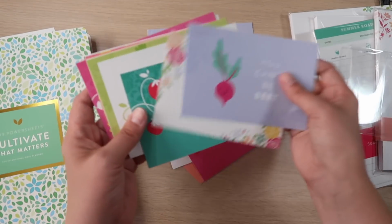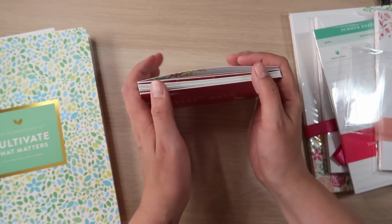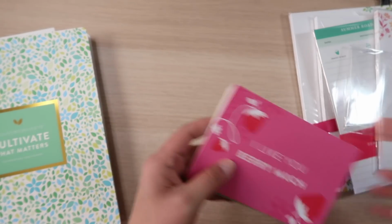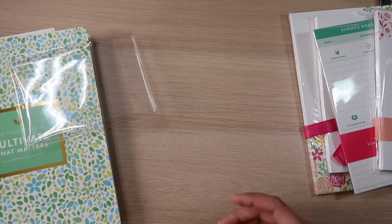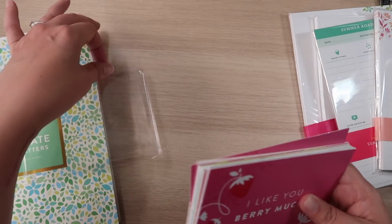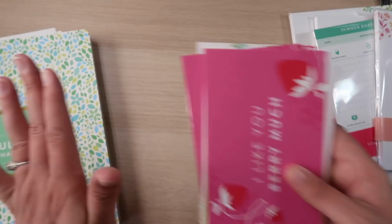And then they repeat. There's a couple of positive quotes in them, but the pun ones are my favorites, and I am definitely going to be using these. I kind of want to do a snail mail challenge this summer, and because of my general discomfort and fear of going to the post office, if I decide to do that, these are going to be perfect for that.